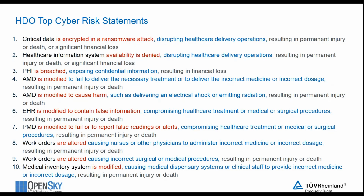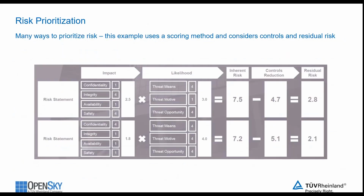And what happens there is you start to get a lot of repeats, right? If you're looking at PHI is breached, it could be a nation state breaches PHI, and an insider breaches PHI as separate risk statements. I just generally prefer to leave the threat actor out and address it as part of detection, because a lot of times the detection is going to cover both in the same way. So this is sort of the look at how we construct risk statements, and then how we prioritize these statements is the topic of the next slide.